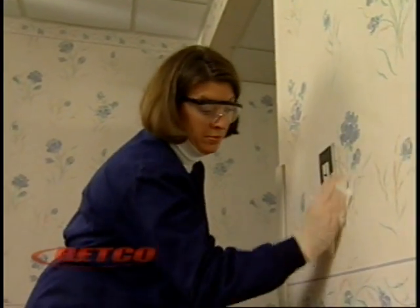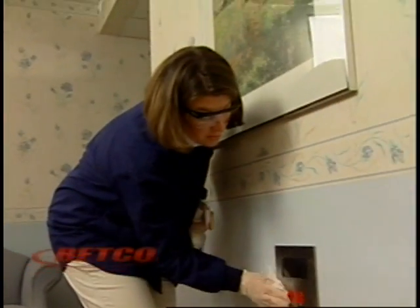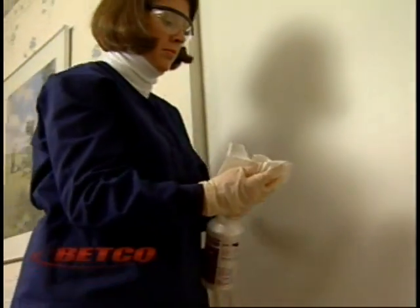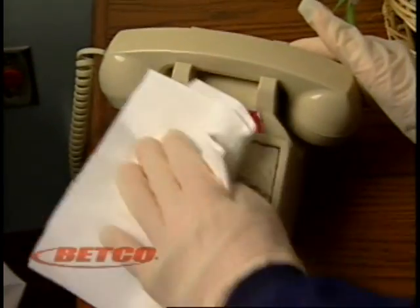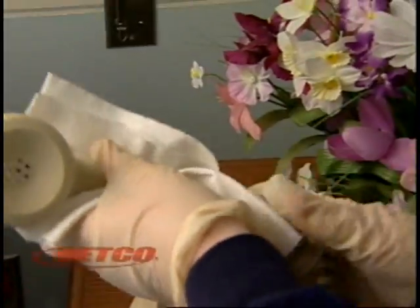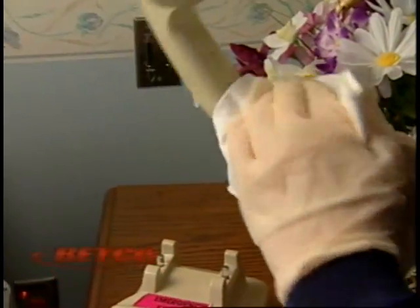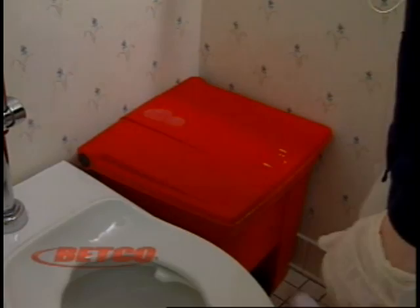Beginning at the door and working clockwise around the room, spot clean all visible soil from walls with a disinfectant. Damp wipe doorknobs, handrails, light switches, and push plates with disinfectant. Be sure to thoroughly damp wipe the phone, cord, and dial plate. Do not wipe directly above the patient. This includes the overbed light. Cleaning cloths should be changed frequently to avoid cross-contamination.